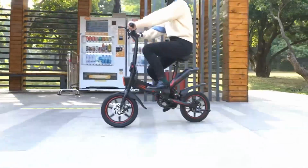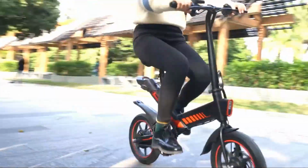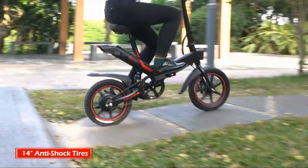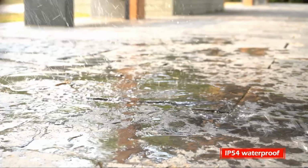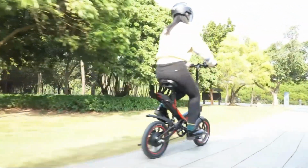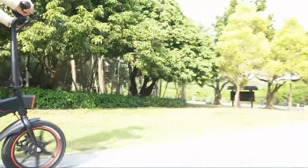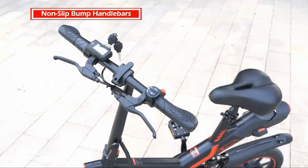The individualized design, with color block look, sports style, streamlined matte surface. This portable mini city bike is equipped with dual disc brakes, non-slip bump handlebars, LED battery speed indicator, foldable handle head, adjustable saddle 30.7 to 34.6 inches, 14-inch anti-shock tires, front lamp and tail lights.